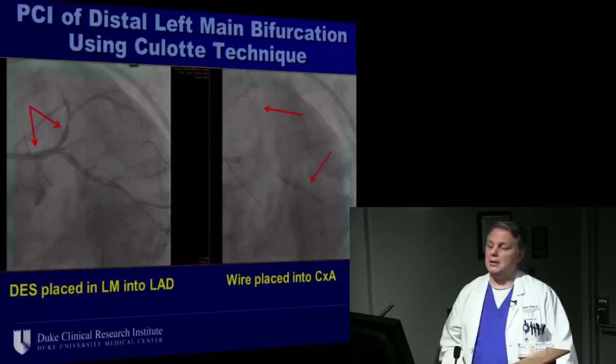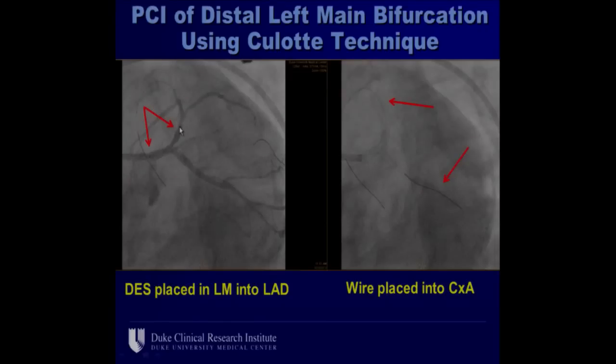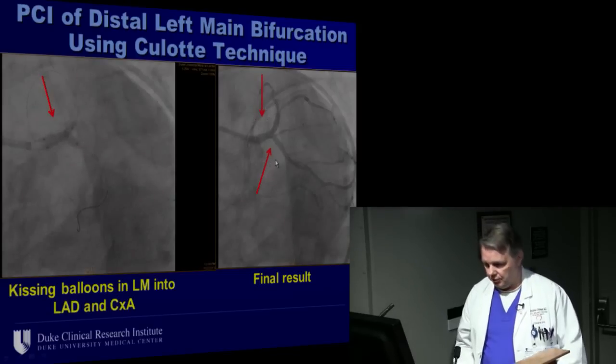And using this technique, we then go back and we put a stent through the other stent into the LAD. And then we rewire this. So now we have stents this way, and this is called culotte, or the French pants, by the way, for those of you who are fashion inclined, that actually are short French pants to boot. And then we come back and we put two balloons in here that kiss each other in both directions, one this way and one the other way, and we're left with this final result here.